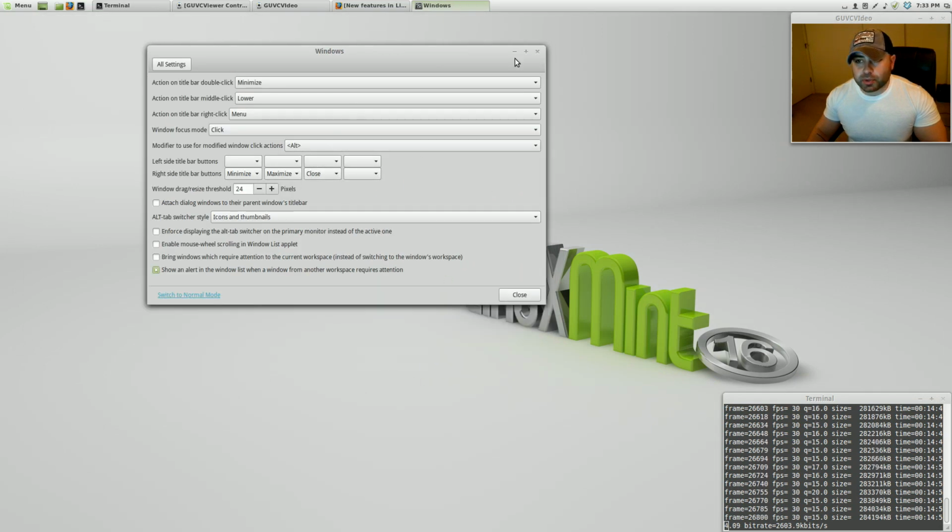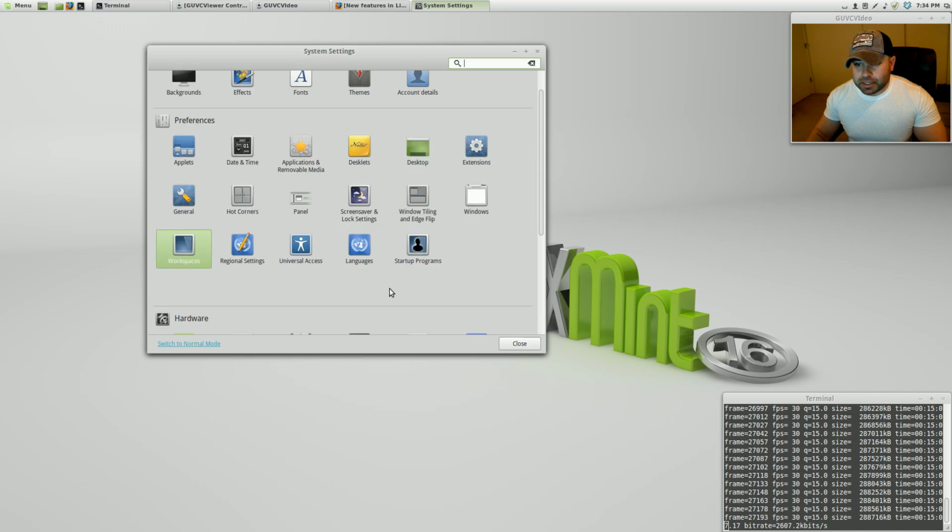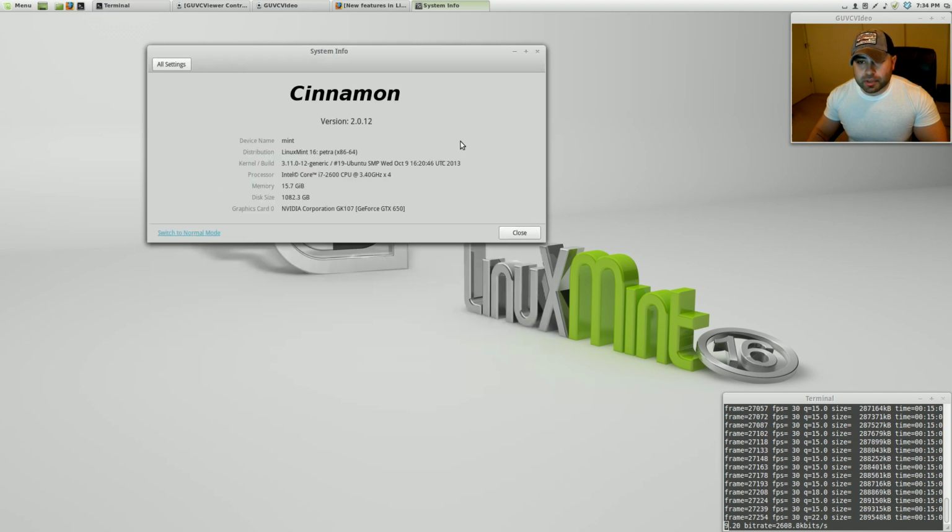You can change different aspects about your windows, for instance, the minimize, maximize, and close buttons, what side of the window they appear on, and how many buttons are actually shown. Here's your workspace settings. And we have some of our other basic settings like startup programs and so on.